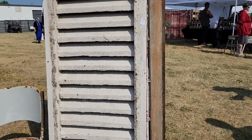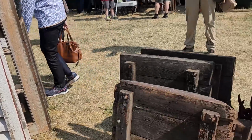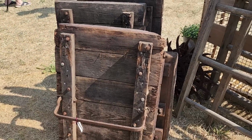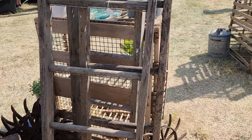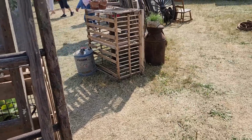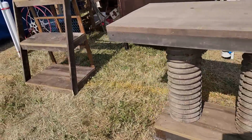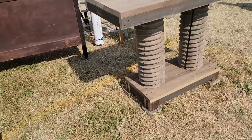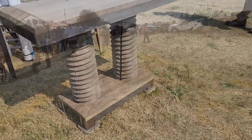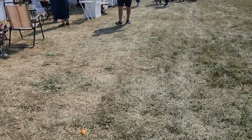Neat barn vent. This would be great to hang towels or something somewhere if you had a nice sturdy wall. Just adorable. Very clever. Sold too. Really neat. More candles.